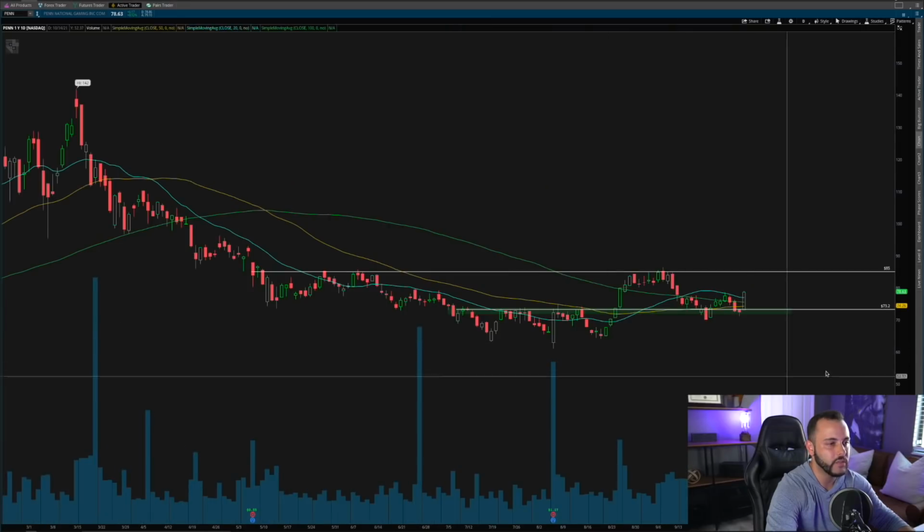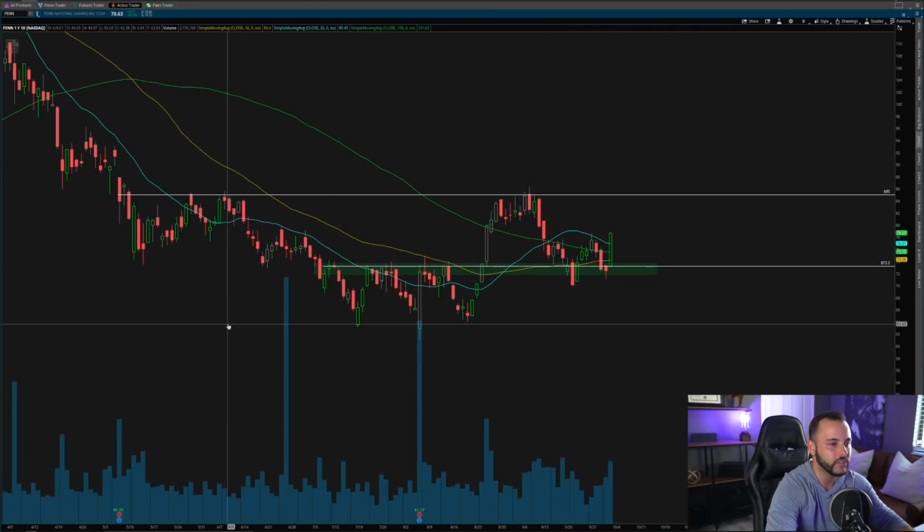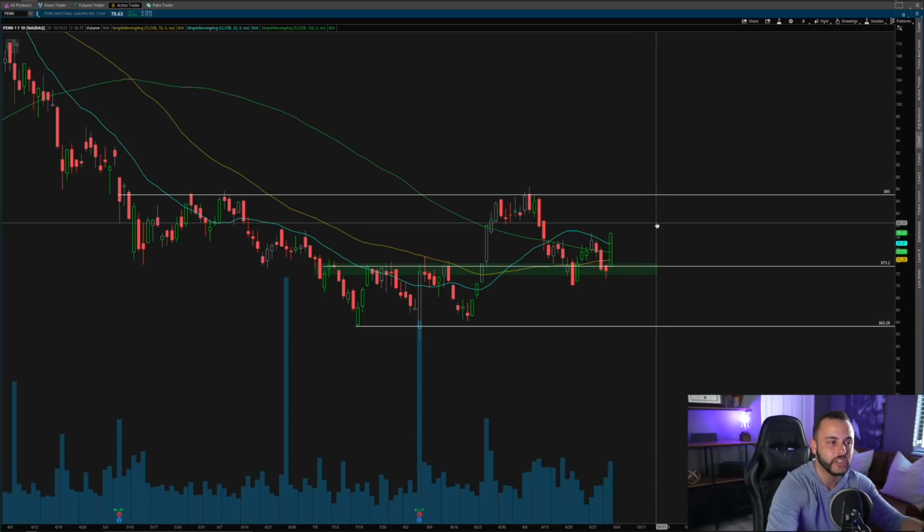Over the last few months, PENN has sort of been chopping sideways in this channel, right? We have the lows of around 63, and we have the highs of around 85. So we have been in this channel for some time, since about July of this year. Channeling, pushing higher, pulling back. Now, before I say it, you may already know what I'm looking at, and this is a break and retest of previous resistance. This stuff comes up all the time, and I absolutely love looking at these types of technical formations on the longer term time frames.